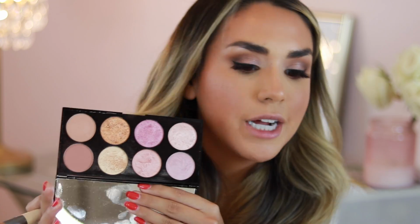So not bad. $10, you get 8 different products to try. The blush has pigmentation, it blends easily. The highlighter was a little off, but it definitely had nice pigmentation. You just have to be careful when applying it, but I think it's pretty. I like it. I think the look is coming together. I'm liking where it's going.